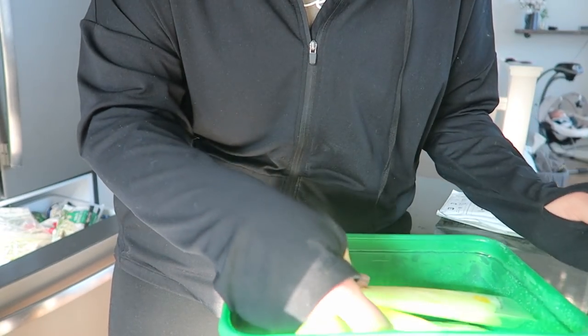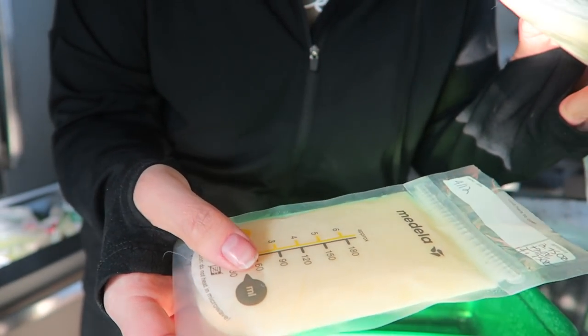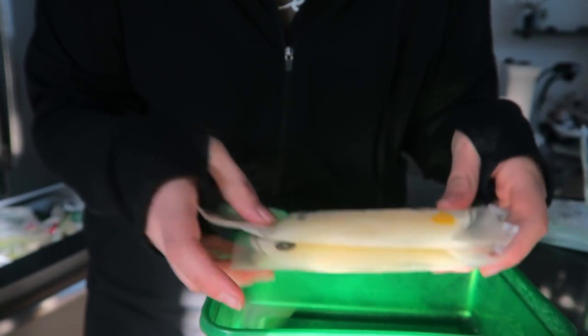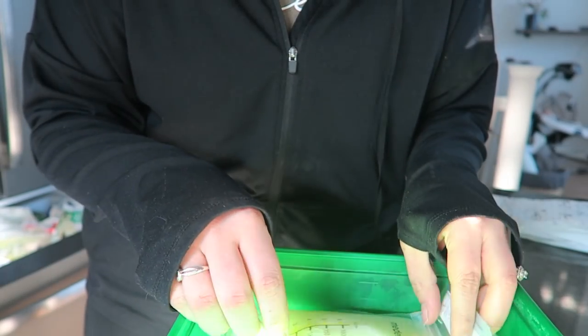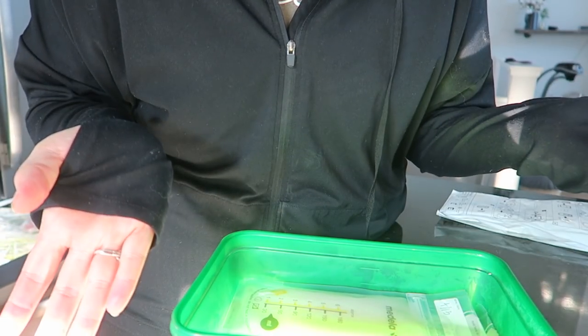Oop. I usually try to rotate them, because the ends always get a little bit more full. So just so that they lay nice and flat, I'll rotate them. And then I just stick this in the freezer and we're good to go.